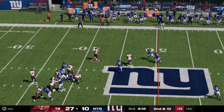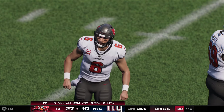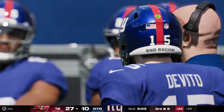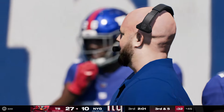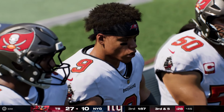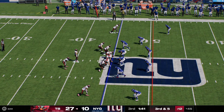Throwing, Mayfield. It's a short one here, complete to the tight end. 5 yards, now it's 3rd and 5. Let's not quibble about the gain there on 2nd down. That was a positive play because that was a take-what-you-can-get situation. Got out to the tight end. Now it gives them a much better opportunity to convert on 3rd down. 3rd and 5.